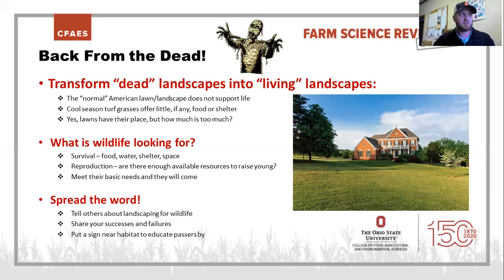I know there's typically in suburban neighborhoods issues with HOAs, and certain people that don't like the look of a habitated space. But there are ways to dress it up, make it look a little bit more kempt, using some rock fencing, some gravel paths, mulching. Those are all good ways you can dress it up a little bit, make it look a little bit more kempt.